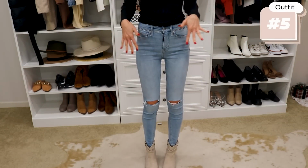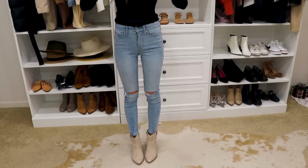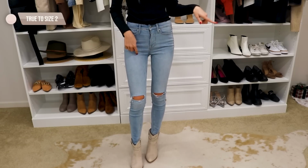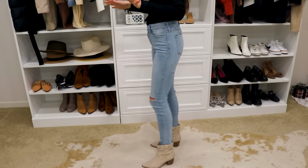And then these are my other favorite pair of jeans from Walmart. I've shared them before. I mean, you guys, the quality, everything about these is simply amazing. I am wearing my true to size 2. I'm also wearing my true to size 2 in the first pair of jeans that I just shared. Now this is more of a light wash, but I wear them all winter season. That doesn't bother me at all.